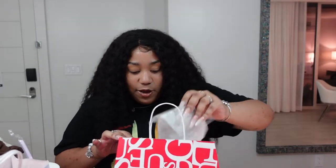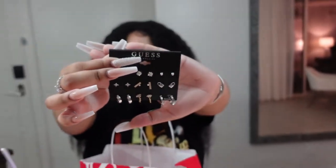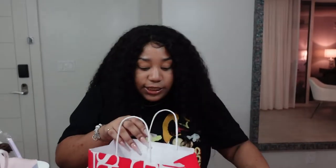And then, okay, that was which one. We're gonna go to Guess. I love Guess. I have like a bunch of backpacks from there. But this time we ain't get no backpacks. So, I know. But I got these little earrings, really cute. Bling bling. Then I got this little Guess bracelet. It's really cute.